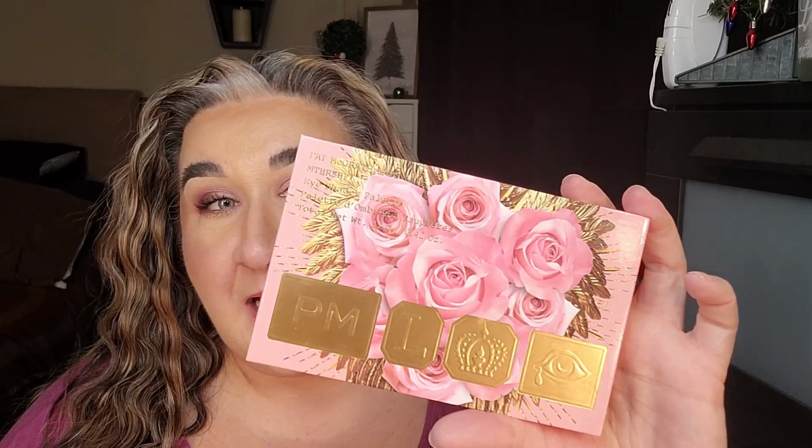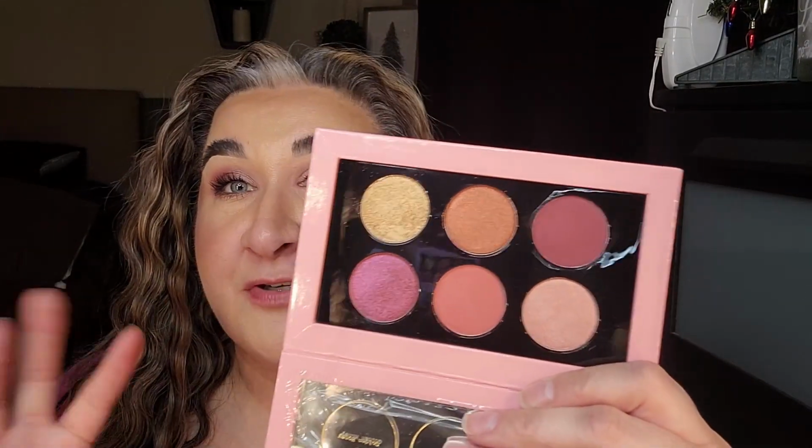Also, I've decided to pull in the Pat McGrath Rose Decadence eyeshadow palette. The reason I pulled this in is because I don't use it at all, and I need to force myself to grab this one because it's not something that I would intentionally grab, even though these are shades that I normally love. I feel like the formula isn't on par with the rest of the shadows that she does, and it's just sort of blah.